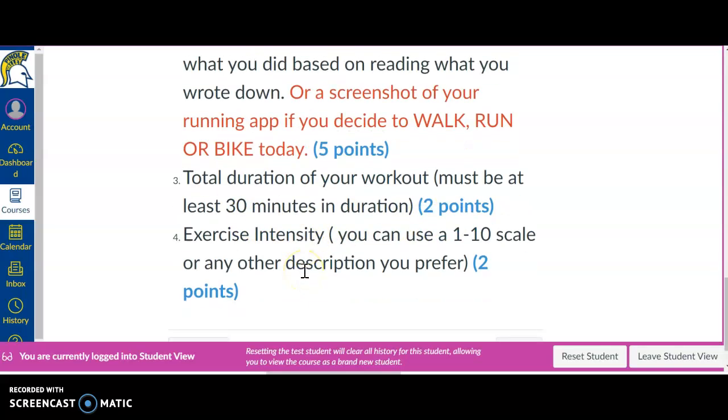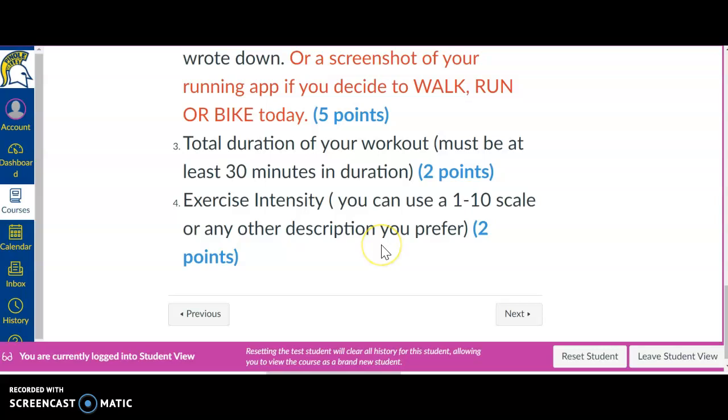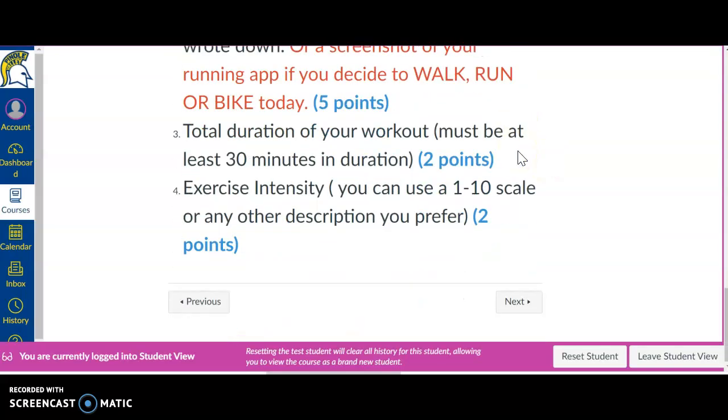And then for your exercise intensity, you'll get 2 points as well. So make sure you're including all that information when you turn in your fitness log. If you're noticing that you're missing some points, it's probably because you're not submitting certain things. So just make sure that you're checking the rubric here to see what all the point values are worth.